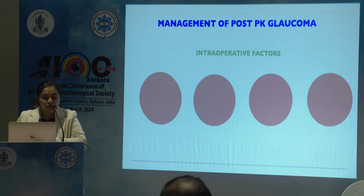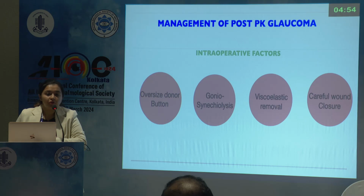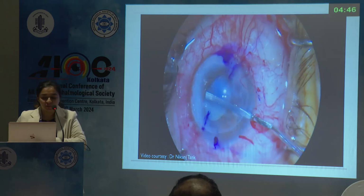Talking about the management, prevention is better than cure. Intraoperatively, we can take care of certain factors like using an oversized donor button, performing synechiolysis if we know that the patient already has pre-existing PAS, a thorough viscoelastic removal at the end of the surgery if it is used while performing PK, and a careful wound closure so that we do not come across further wound leak and AC shallowing.